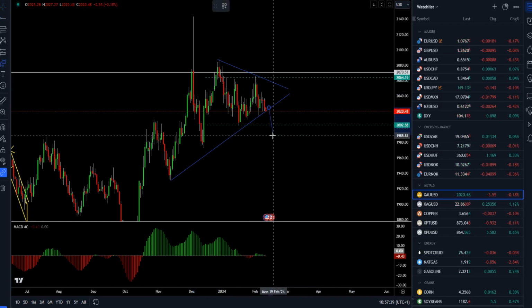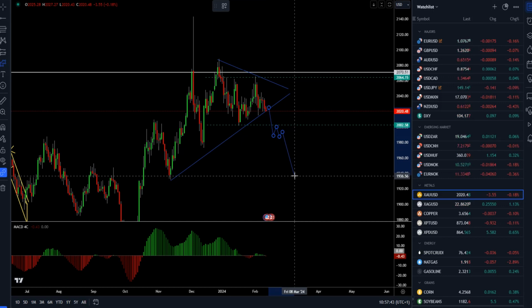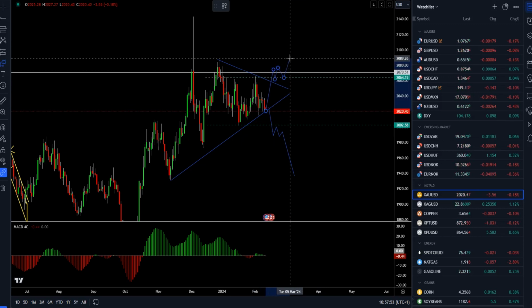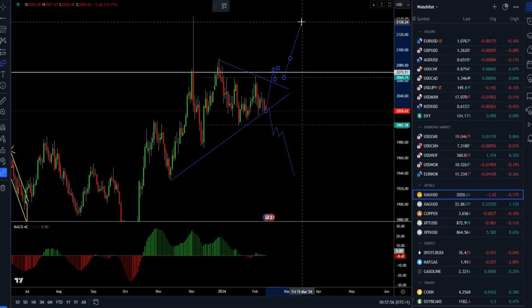So I would like to see the break and hold below, let's say, for the further downside confirmation, and then objective will be at 1936. And in case of the rally and breakout of the 2065, there is a chance for the test of 2090 or even 2130 or 2135.